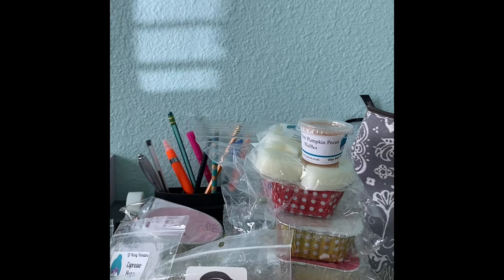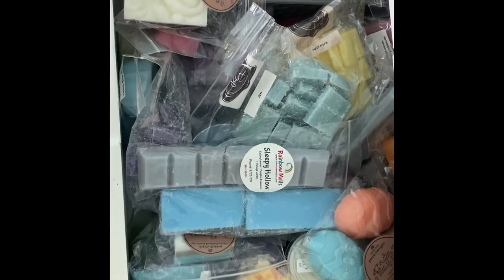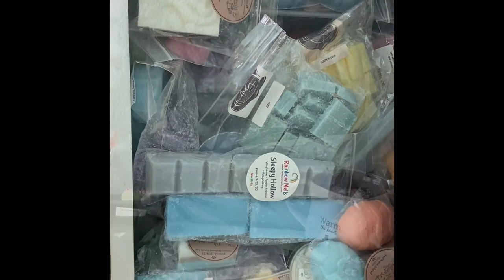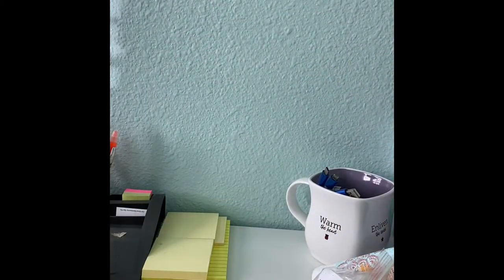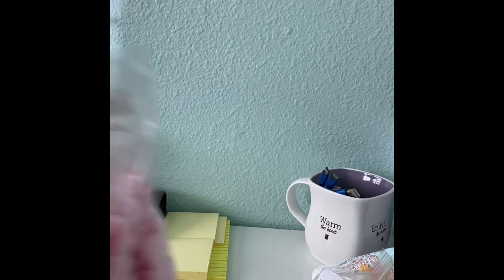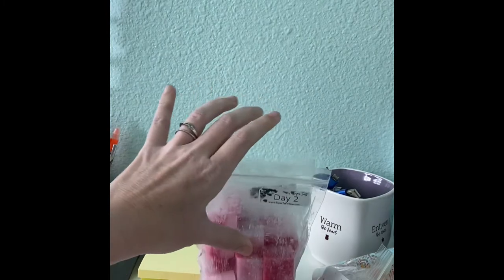Let me reorganize and I'll show you my next one. Okay, I'm back and this is my fresh drawer. So let me get some of this stuff out and show you what I got. Okay, so here is my next category, my fresh category. And I would say this is my very, very favorite category. So the one thing that I realize every time I open this drawer is I need to rebag these. So that would be what I do before I put them back in.